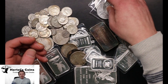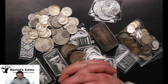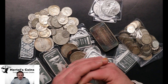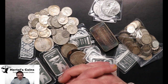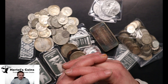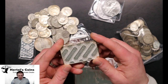The next step down would be your Maple Leafs from Canada. Those are usually a little bit cheaper than the Silver Eagle. And after that, you've got your miscellaneous stuff, meaning stuff that's marked .999 in either 1 ounce, 5 ounce, 10 ounce, or 100 ounce bars. There's Engelhard and there's other stuff like Sunshine Mint and things like that. The premium type silver, meaning the name brand stuff, is Engelhard, which is a 10 ounce bar here.